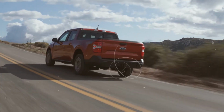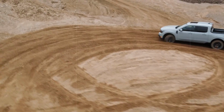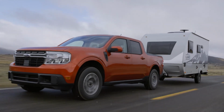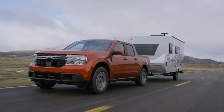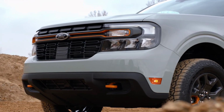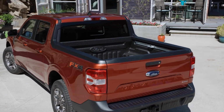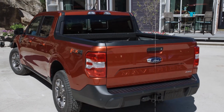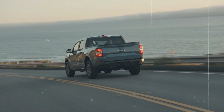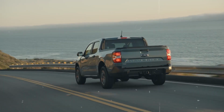The first one is called the FX4 Off-Road Package, and it's rather about light off-roading. Other than all-wheel drive, this package includes upgrades like all-terrain tires, hill descent control, skid plates, and front tow hooks. For more serious off-roading, the other one, the Tremor Off-Road Package, is required. This version brings off-road tuned suspension, with better articulation and increased ground clearance.